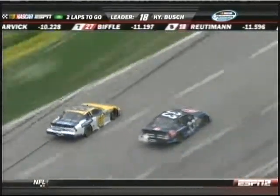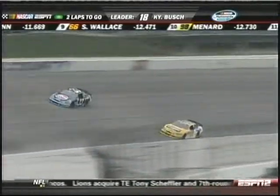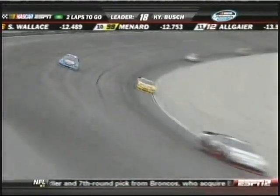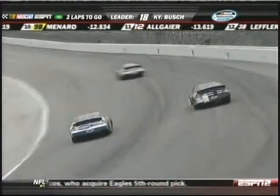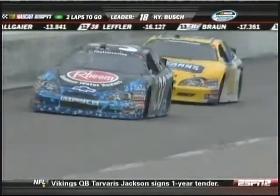2 laps remaining. Harvick looks like he may have the momentum, but here comes the 88 again, holding that line low on this wonderful 24-degree banking. Remember when this track had lots of issues when it first opened, but boy, Bruton Smith and his people have done a great job.